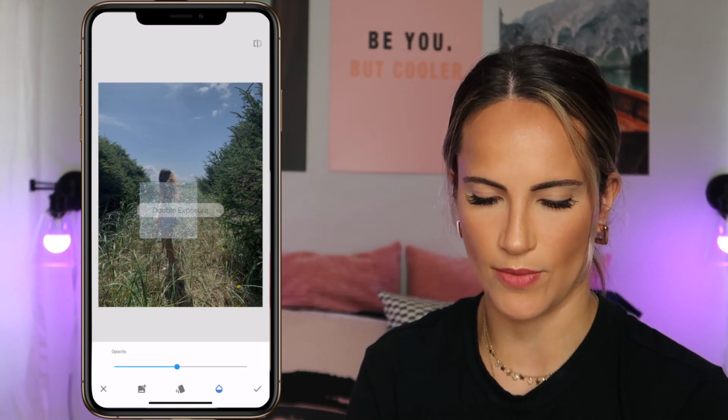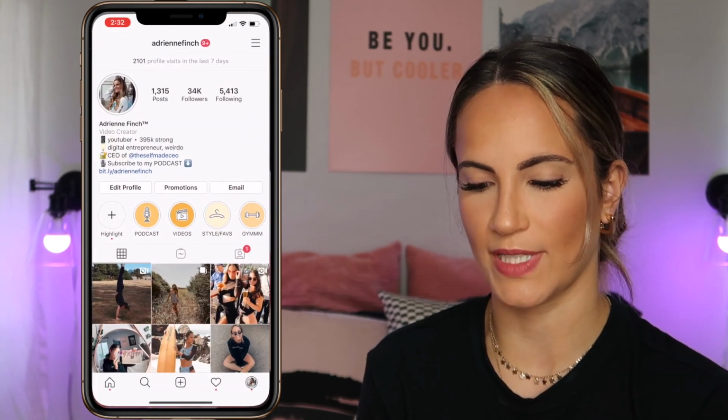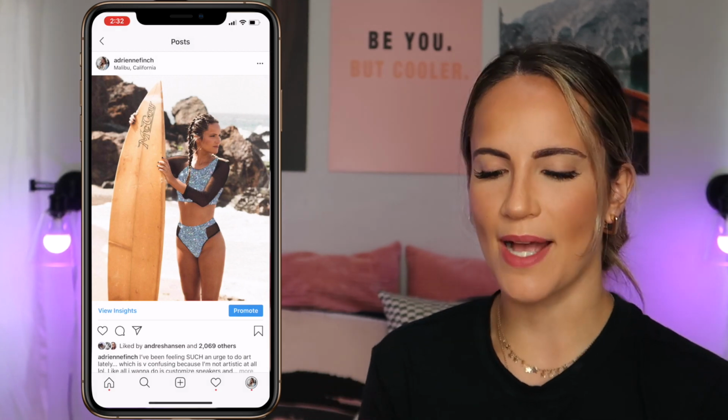I'm gonna do this quickly for the sake of this video. So obviously I would be more careful if I was trying to actually do this for real and post it and be artistic. Brush over the parts that you want to be sparkly, and then click OK. Go back to this, click the settings, make the opacity all the way up, and then there you have it, a sparkly dress. It doesn't look amazing on here because it's far away, but I did post one on Instagram that I thought looked really, really cool. Here it is. So yeah, that's Snapseed.